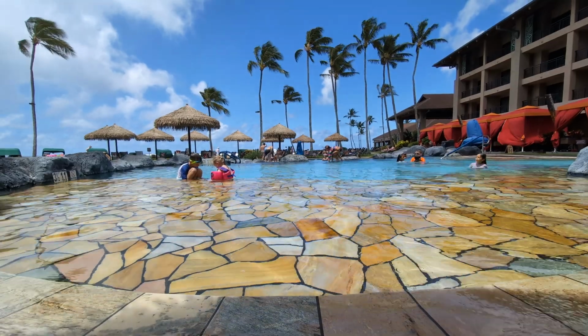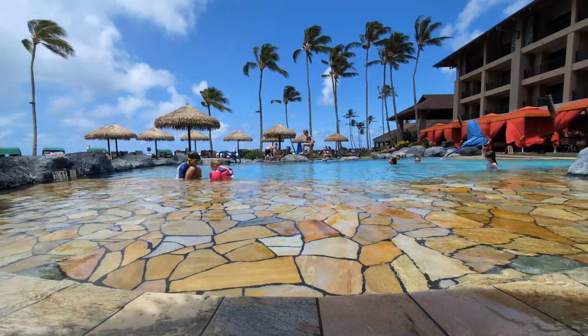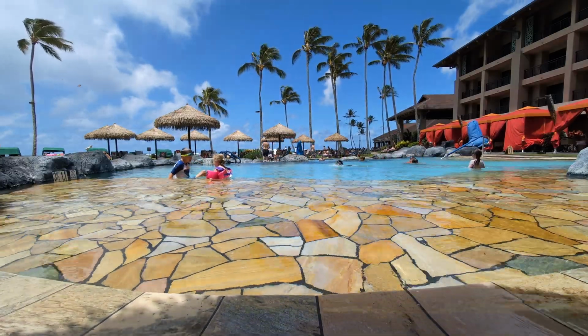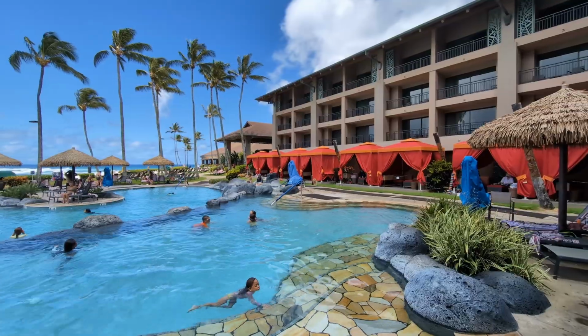You could also rent cabanas around the outside of this area. They, from what I understand, are $225 per day, which is a little bit pricier than what I'm used to seeing for cabanas, but it is Hawaii.